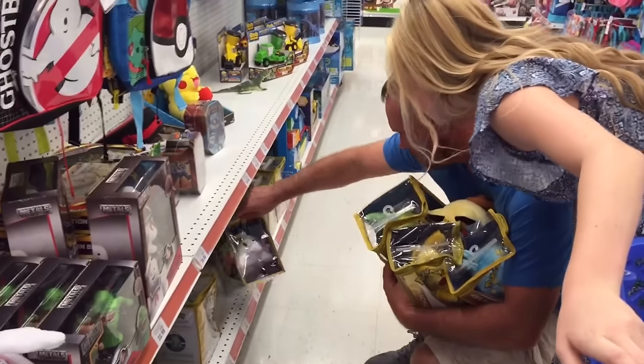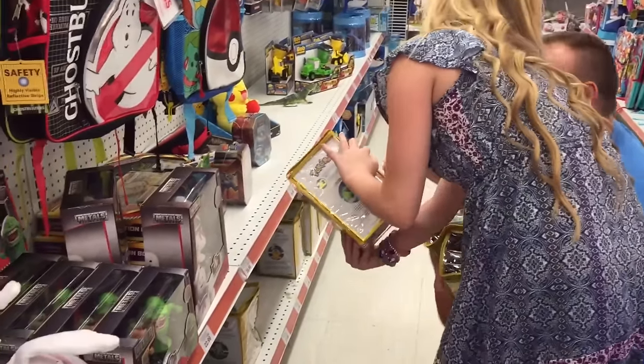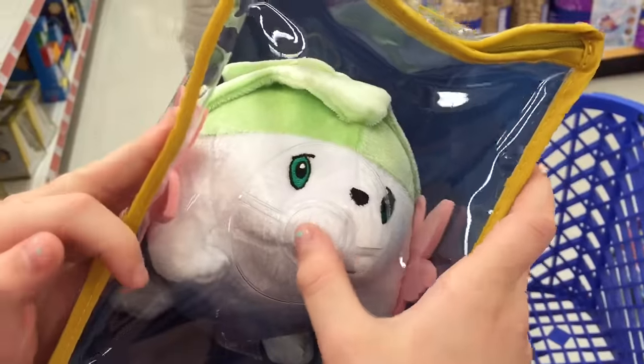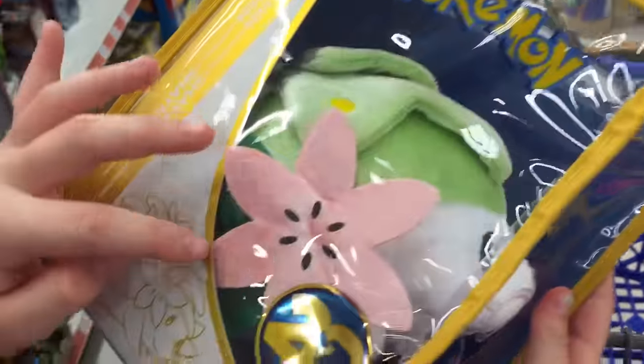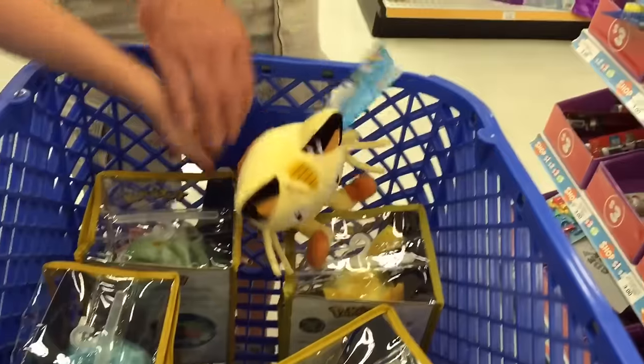What is that one? Shaman. They're on the top. Shaman. This one's so cute. This is my favorite one that I've seen out of those. Oh, look, it's a little Pokemon symbol. You can touch them. They have little flowers on the side, too. It kind of looks like a watermelon. Pokemon. Let me organize this. It'll kill me.